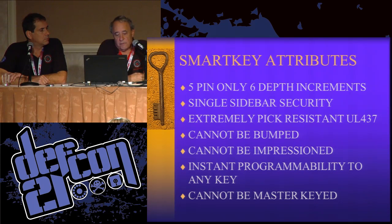So attributes of smart key: it's only a 5-pin lock. And when we say pins, they're really not pins. They're sliders. And there's a really big difference. Pins mechanically and physically are secure against torque and forced attack. The sliders in these locks are not quite so secure. In this lock, there's one sidebar that really provides the entire security of this lock.